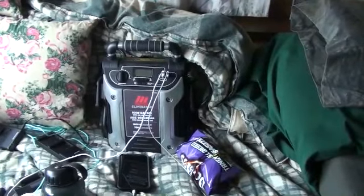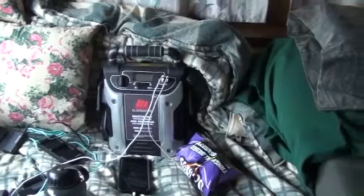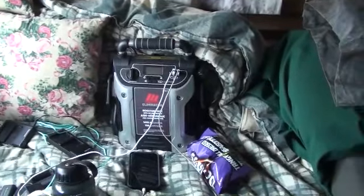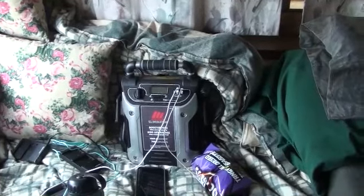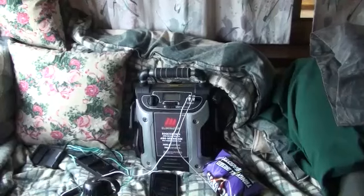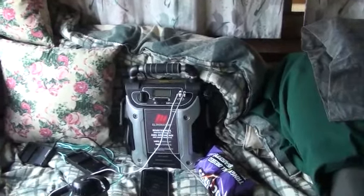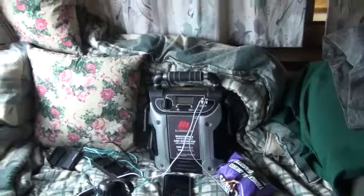I'm going to be getting a better one, but this one does really, really well. So it has kept all of my devices charged. I need to charge it like maybe twice a week, depending on how much I use it, maybe once a week. But it does keep everything charged up pretty well.